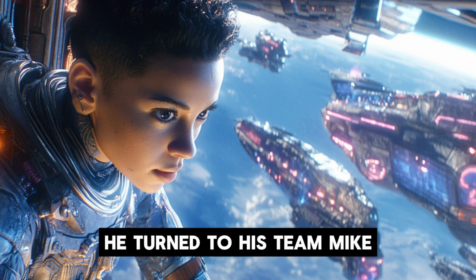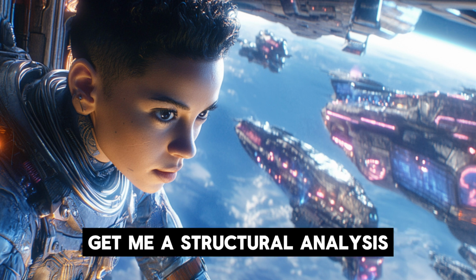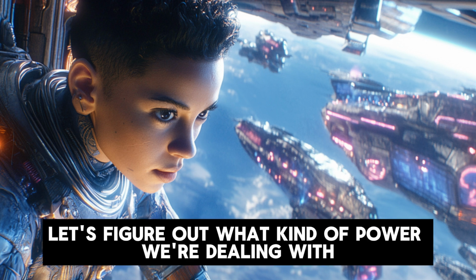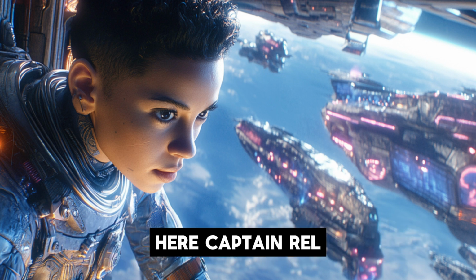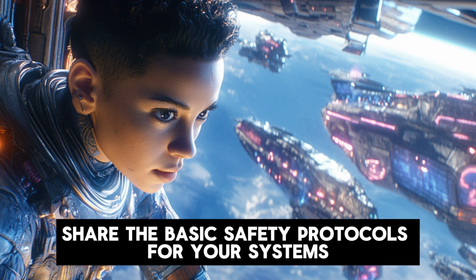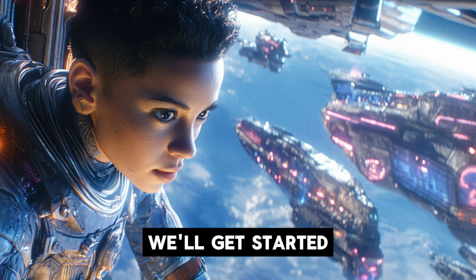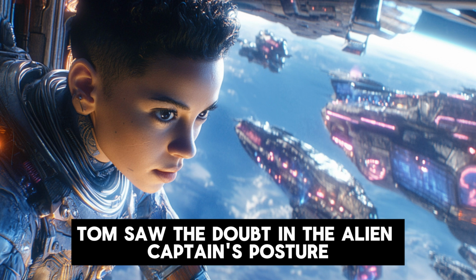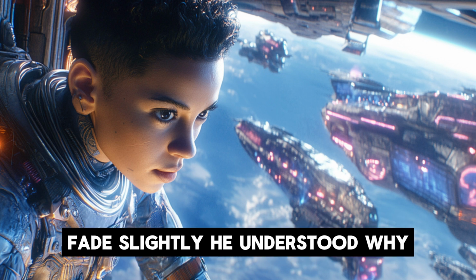He turned to his team. "Mike, get me a structural analysis. Linda, start mapping those system pathways. Pete, let's figure out what kind of power we're dealing with here. Captain Rel, if you could have your engineer share the basic safety protocols for your systems, we'll get started." As his team spread out around the ship, Tom saw the doubt in the alien captain's posture fade slightly.